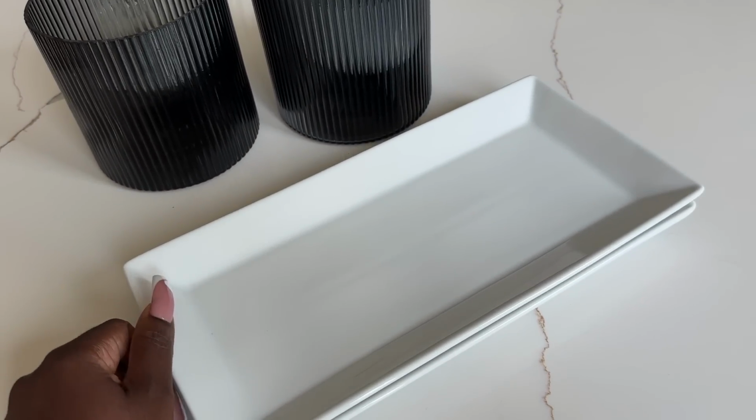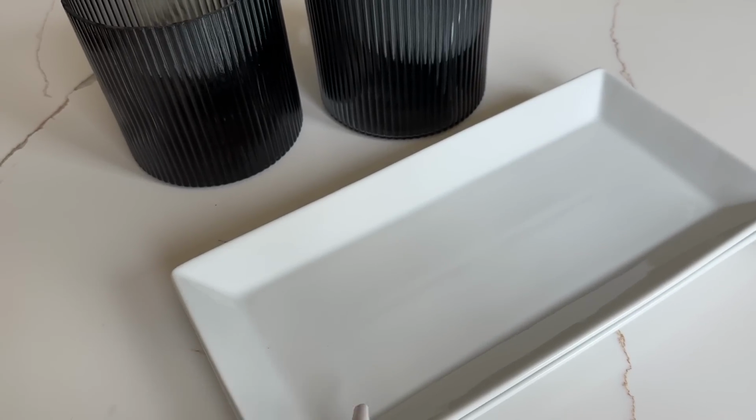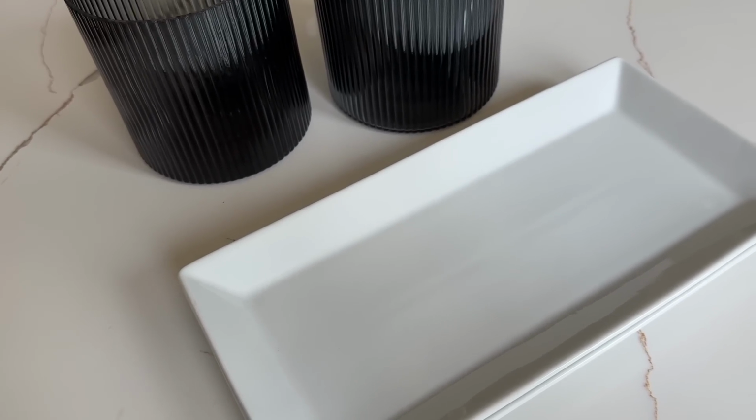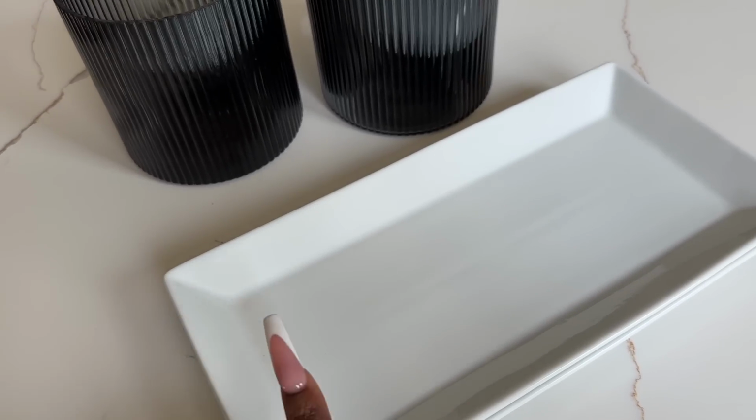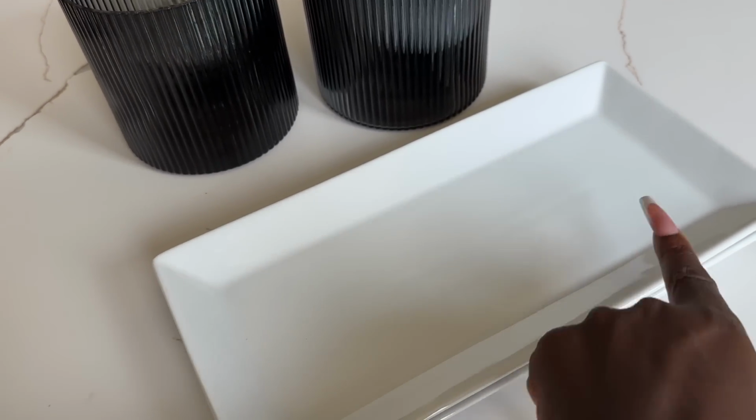So the first thing that you can do is appetizers. Normally I will do a deviled egg, some sort of barbecue or a lamb, and you can just do 1, 2, and then 3, and then display it really pretty.